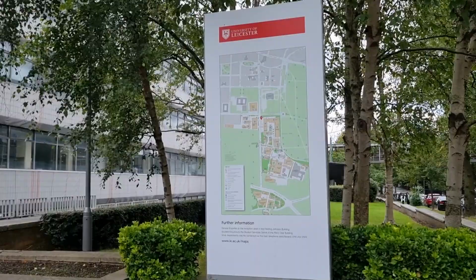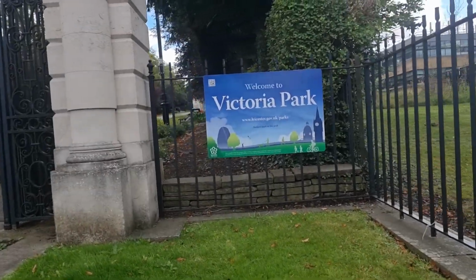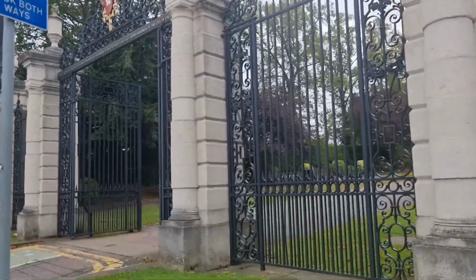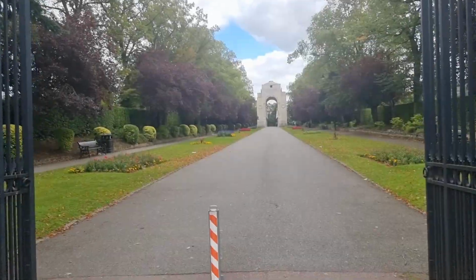medical college of the university, and this is the map which guides you into the university. And adjacent to this university, there is another beautiful park, which is called Victoria Park. It is a fine green space next to the University of Leicester complex.